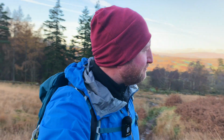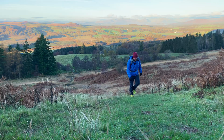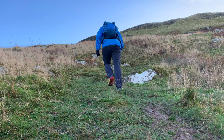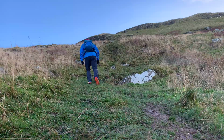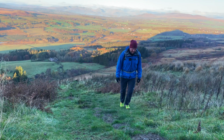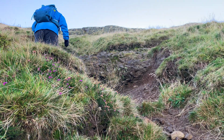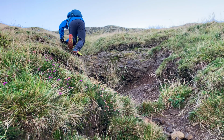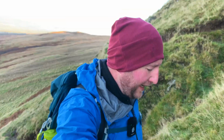But yeah, we've left the sanctuary of the distillery and ATV track behind. We're on the open hill path now, and this is where it starts to get really fun. I must work out the gradient of that bit because bloody hell, it's steep.